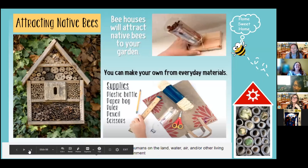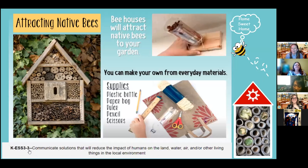Okay, so with our students, we watch a video. And one of the reasons that this is an engineering lesson is because they actually get to engineer or build. We watch a video about how to construct a native bee home out of found or reusable materials. And while we have the lesson, if students have materials on hand, we go ahead and roll some tubes and work on our house.